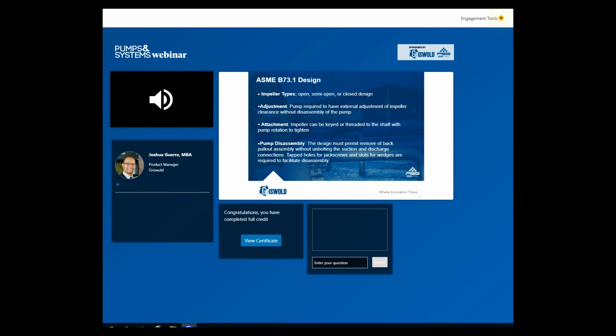The impeller can be attached to the shaft via a keyed or threaded shaft. Again, these are options for the manufacturer to choose, but an end user can specify their preference as well upon purchase. And last note on design, it's a requirement for the manufacturer to have a back pull-out assembly without unbolting the suction and discharge connections. Again, these features go a long way in promoting maintenance and upkeep for the pumps. Smaller mentions here for features are, for example, tapped holes for jack screws and slots for wedges to be able to take apart the pump without damaging or causing any headaches there.